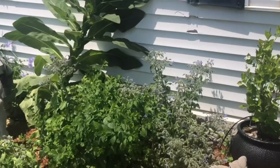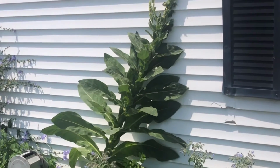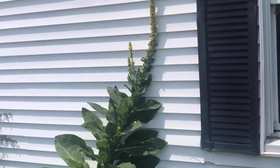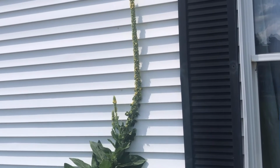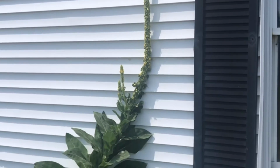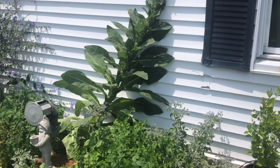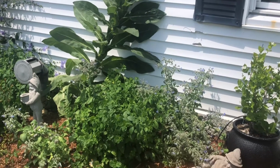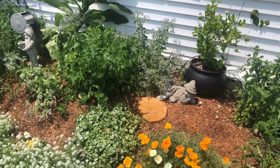Going over here to these bushes, and this great big person here is mullein, and it has so many interesting characteristics that we'll talk about later. It is a biennial, and it gets this tall stalk in its second year. I dug this out of the woods last year and planted it. So this is technically its second season.